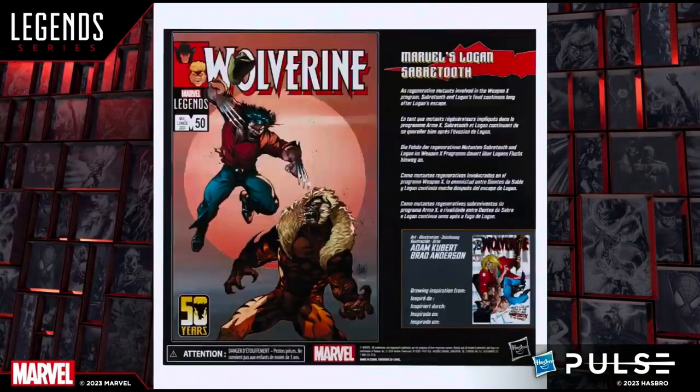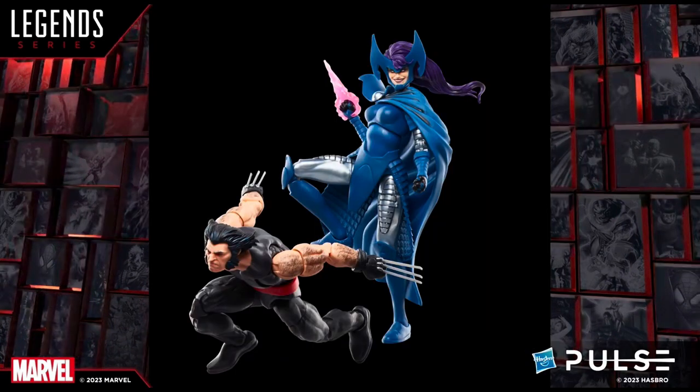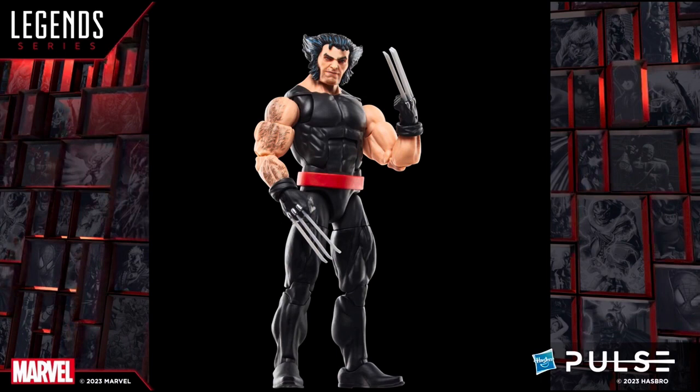The next one will be a pass for me, and that will be a Psylocke and Wolverine, Ninja Wolverine costume. Not overly keen on it. There's some potential for some sort of kit bashing for that figure, or swap the heads out and put a different figure on it. Not really fussed about either of these looks for these characters, so that is a pass for me.